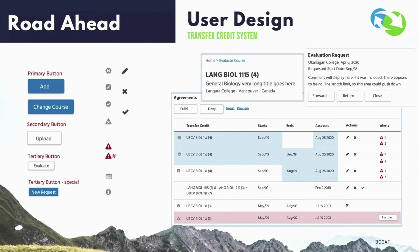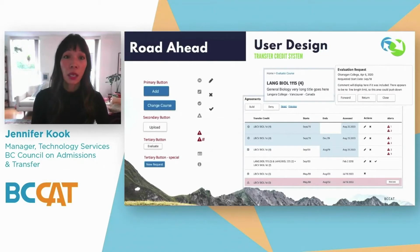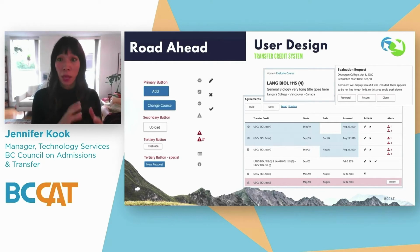Other changes, like the ones highlighted in the mock-up on the screen right there on the evaluate page, will be a little bit more noticeable. For those that use the TCS regularly, you'll notice that the options specifically related to the request itself have been set apart from the course and agreement sections. And then there's that box there. We've added alert icons and information icons to provide visual cues for the user to show them that something's happened and/or that there's something with the agreement that needs to be addressed.